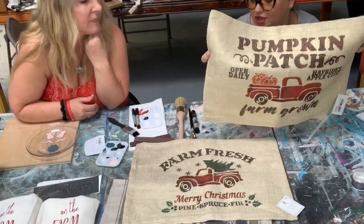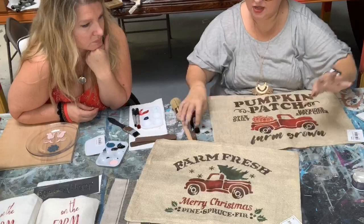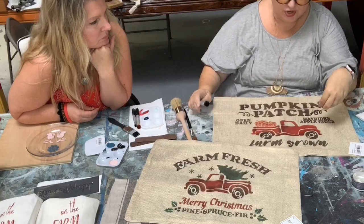Do it on everything. You could make a piece of art out of it. Fall art, like a sign. You could put it on a throw, just on a plain throw. So there's so much you can do with it. They're totally reusable, easily washable. The fusion is easy. To do it on fabric, you just need a nice stiff brush.